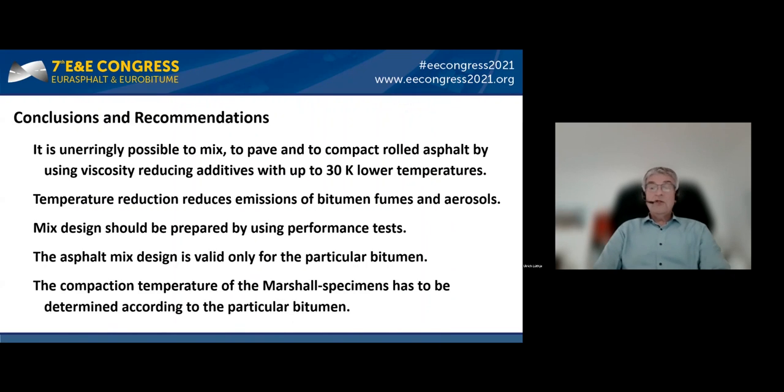And now I think the conclusions and recommendations will be of interest to you, so let me summarize. It is universally possible to mix, to pave, and to compact rolled asphalt by using viscosity-reducing additives with up to 30 Kelvin lower temperatures. It was clearly shown that temperature reduction reduces emissions of bitumen fumes and aerosols.